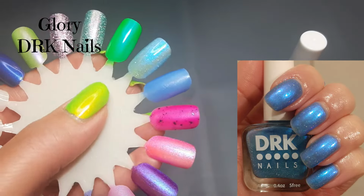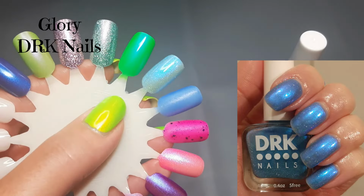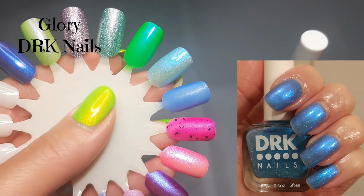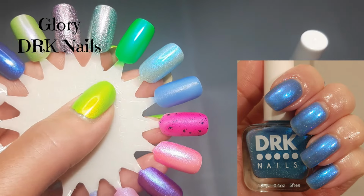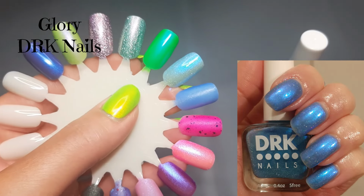Yeah, you're going to get that glow, but you're going to show a nail line. So if you're someone who doesn't like a nail line, you're not going to like this. I'm going to tell you that right now. You are not going to like it.